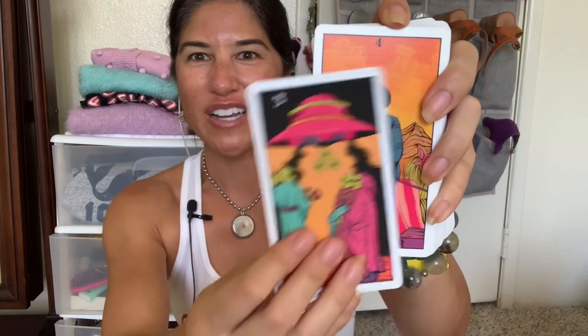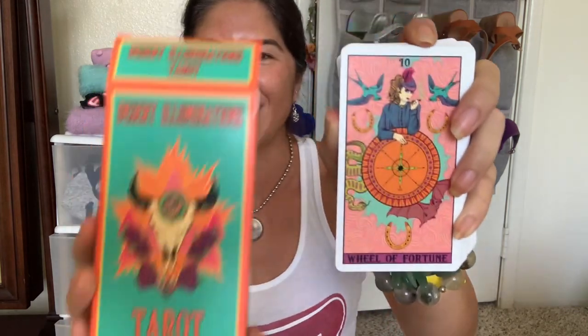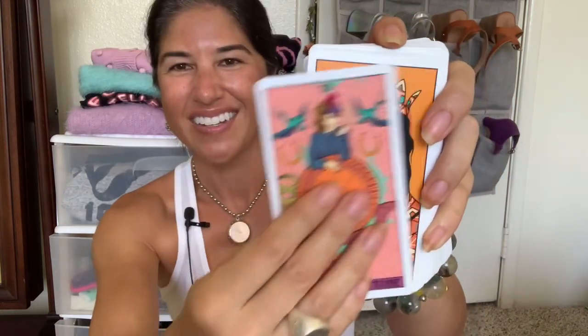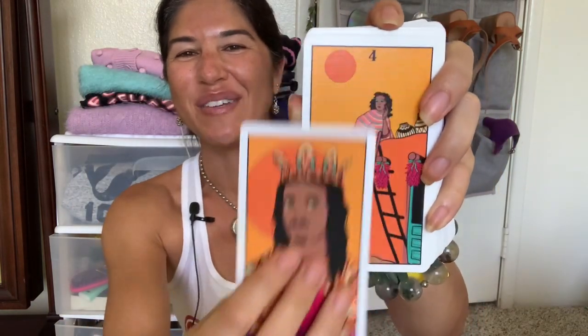So this is the backs. And this one is created by Lindsay D. Williams. I actually just did a review of this one, but you won't see the review till Sunday. But check out the colors and the aliens, and it's in the desert, and this is the Desert Illuminations Tarot. I love this one so much.